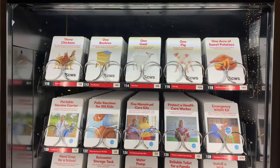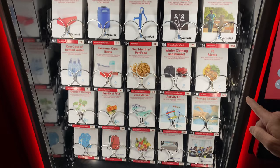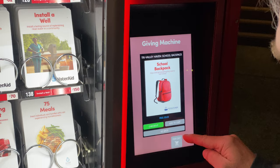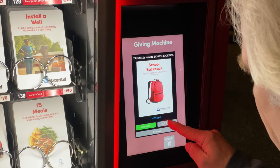Giving machines here at the temple grounds where you can buy something of necessity, and you buy it and it drops down there and the church fulfills it. It's kind of an easy way to give to those in need. What kind of things would you like to do? She wanted to do 75 meals. That's $300. Do it. That's maybe the only one we do. No. We're gonna do three chickens. No, I'm gonna do three chickens.